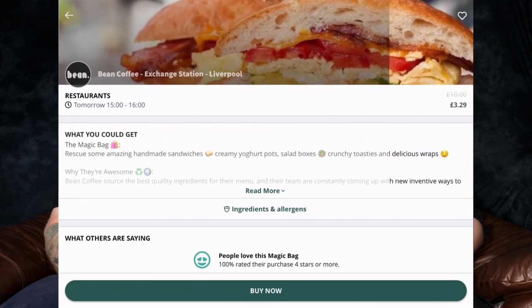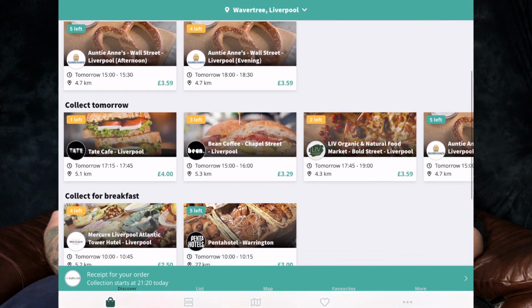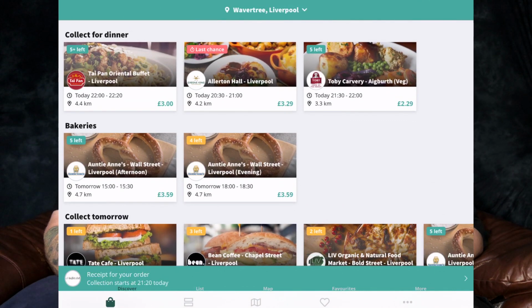So that's the first thing you'll see when we open the app. Okay, so when you open the app, this is what you'd normally see. If you've never used it before, it's going to ask you to make an account.